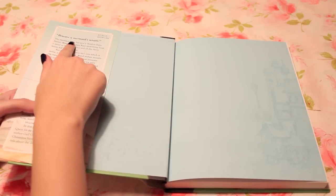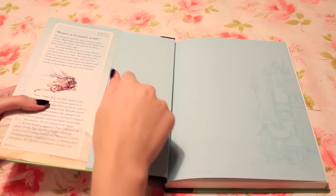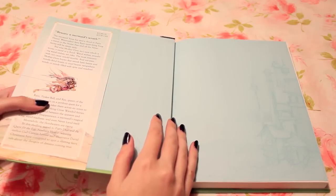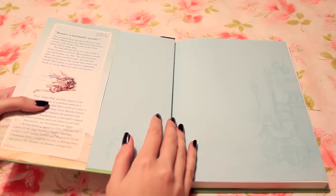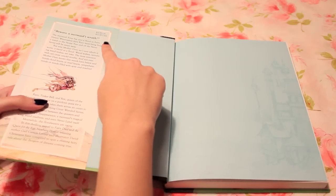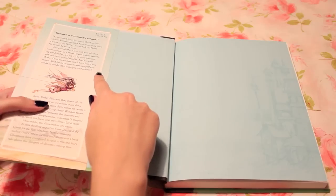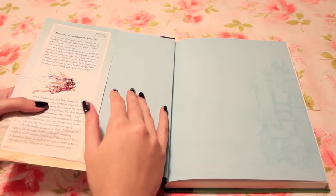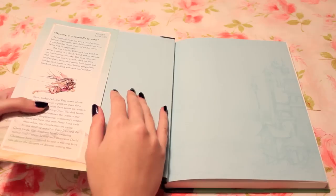It says, "Beware a mermaid's wrath. The mermaid Soup has sent a flood to Fairy Haven. Water talent fairy Ranny must bring Soup a wand, or the home tree and all the Never fairies will be swept away. But wise Mother Dove isn't sure which is worse, a wand or a flood.